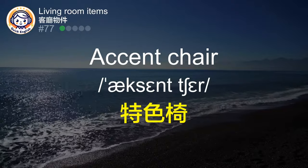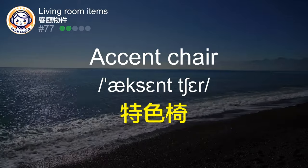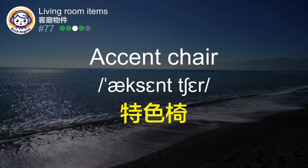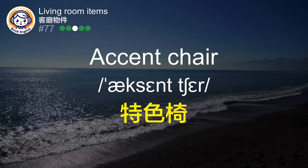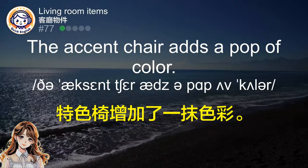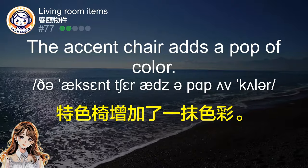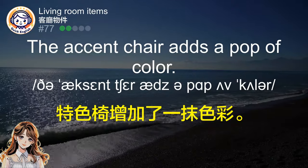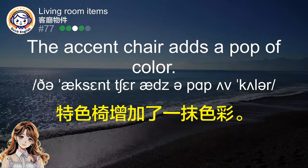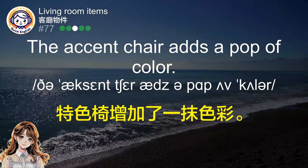Accent chair. 特色椅. Accent chair. The accent chair adds a pop of color. 特色椅增加了一抹色彩。 The accent chair adds a pop of color.